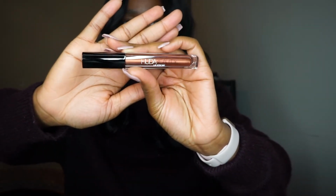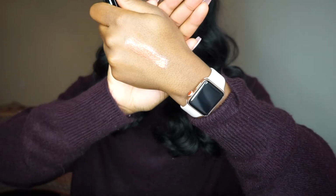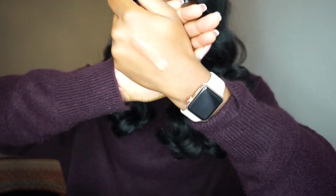So this is a glossy texture. And just to show you guys, this is what the packaging looks like outside of the box. The shade can be described as a melted copper lip gloss.